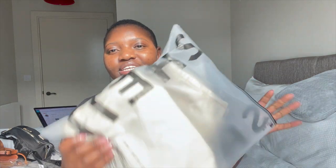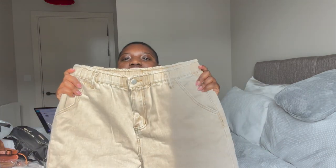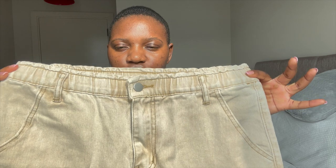On the not so safe side, the safe side was the shoes. I mean, you can't go wrong with a shoe, right? Either you buy your size or you don't. So on the not so safe side, I got this. This is actually a pair of jeans, which, okay, I'm liking the quality of how they feel. This is the waistline. They are not adjustable or anything. I don't know if this is going to be big on me or if it's going to fit, but it's a bit stretchy.